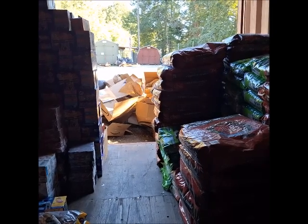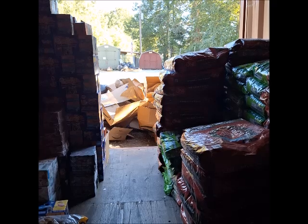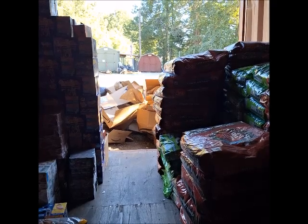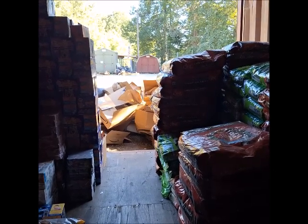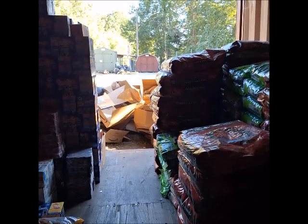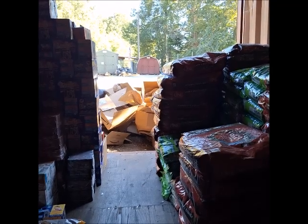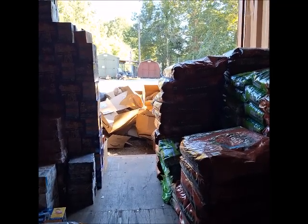So another thing to keep in mind when you're working Connexes is there's no lighting in them. So once you get a ways into them, I use small battery powered portable work lights. They take like 6 AA batteries and they're portable. And I'll use 2 or 3 of those to light the container while I'm working.